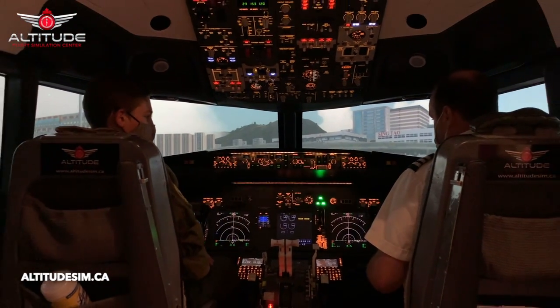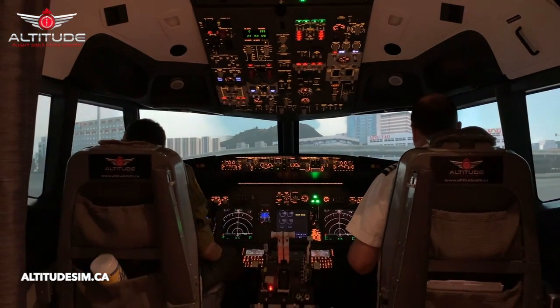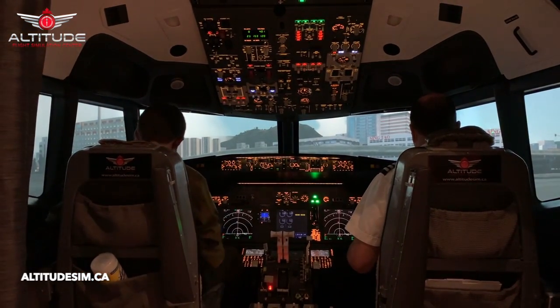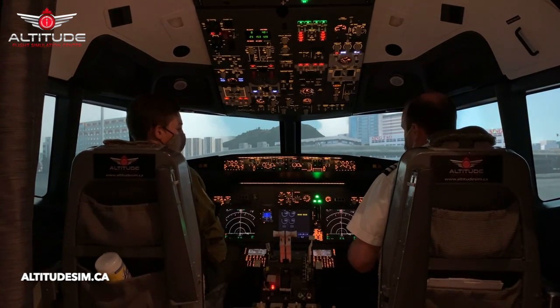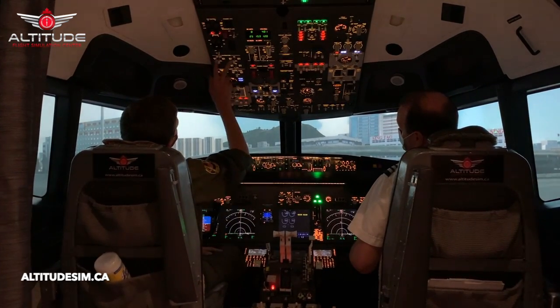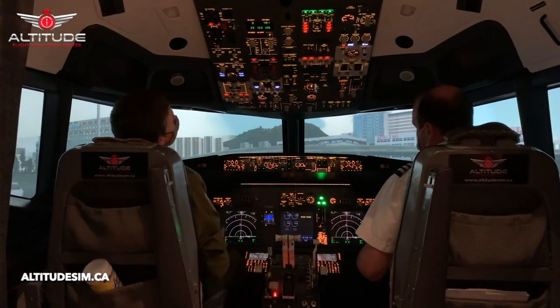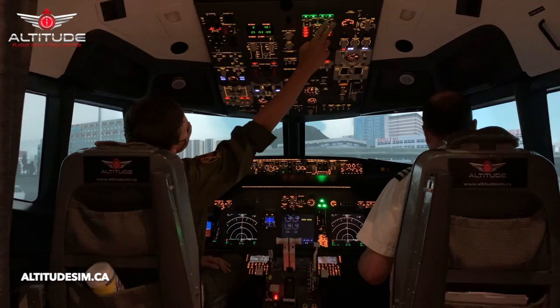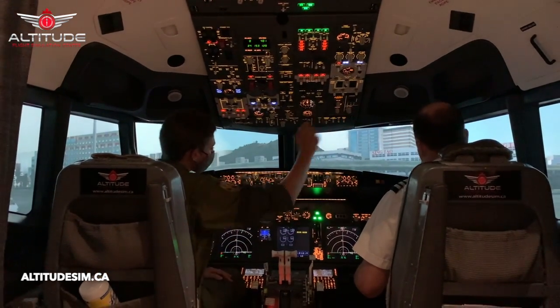All right, I think we can start our pre-flight checklist. Pre-flight checklist. Oxygen. Is tested and at 100%. Tested 100%. Navigation, transfer, and display switches. Are in normal and auto. Window heat. Window heat is on. Pressurization mode selector. Is in auto.